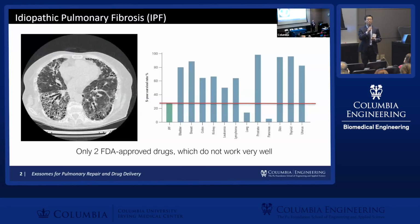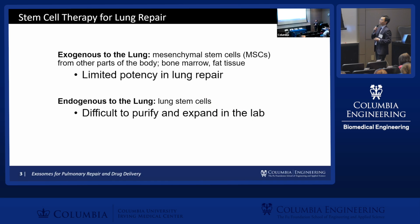So as we know, pulmonary fibrosis is one of the deadly diseases. It has a 5-year survival of about 30%, actually worse than many of the cancers, only better than lung cancer and pancreatic cancer. And as you can see from this HRCT image, you see these honeycomb structures. Those are the fibrotic areas, and usually lung transplant is the only resort. So we, as biomedical engineers working on regenerative medicine, have the goal to reverse or at least stop this maladaptive progressive process of fibrosis.